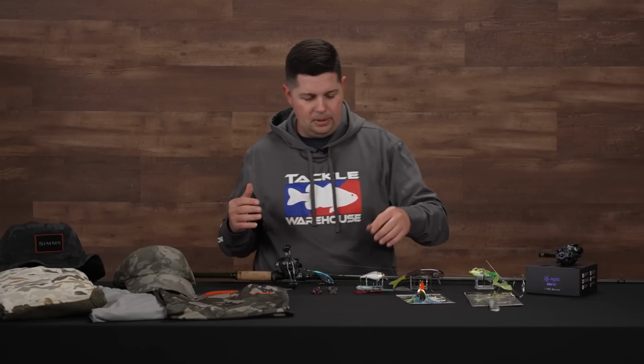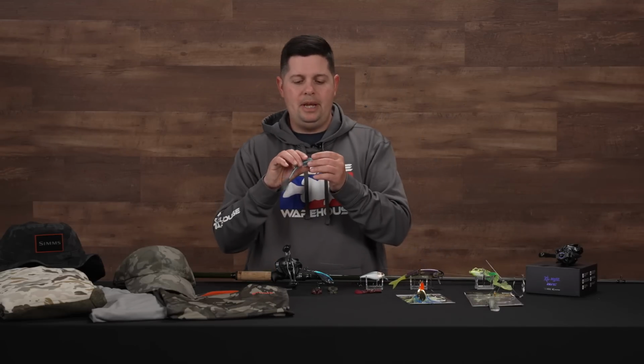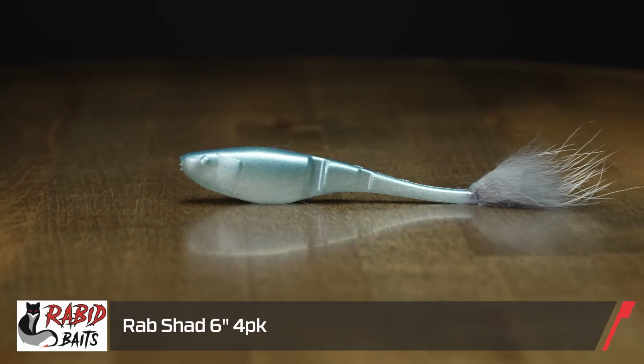All right, let's go into some soft plastics. This first series here is by Rabid Baits. This first one here is the Rab Shad. Totally unique bait.